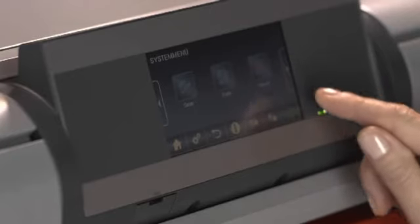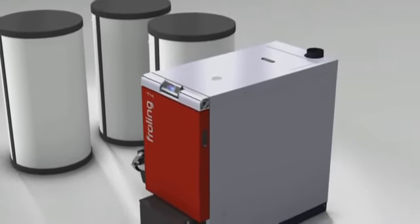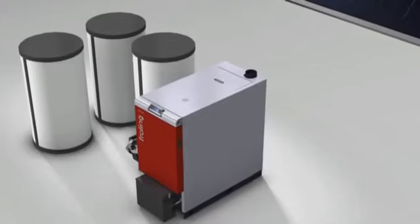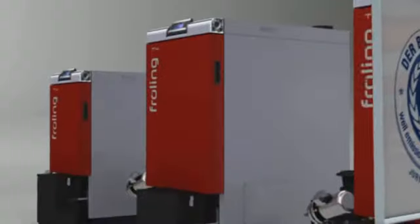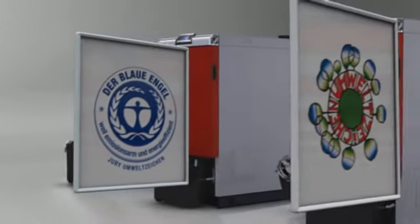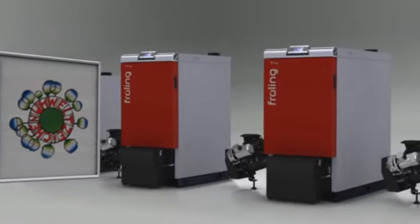The controller offers a range of possibilities. Convenient control of the storage tank, hot water tank, and heating circuits. Other energy systems, such as solar panel systems, can also be integrated. The Froling T4's exemplary energy efficiency is confirmed by impressive certifications, such as the German Blue Angel label and the Austrian Eco label.